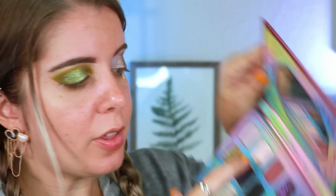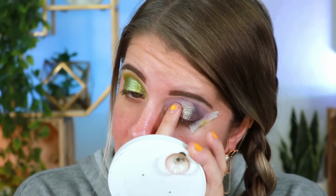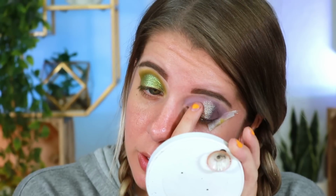That is so freaking pretty. Okay, so then we're going to go into the shade called Elatedness right here. That's such a really pretty inner corner shade. See, like this right here, I feel like you can wear every day, right? I feel like it's a beautiful everyday wearing look.